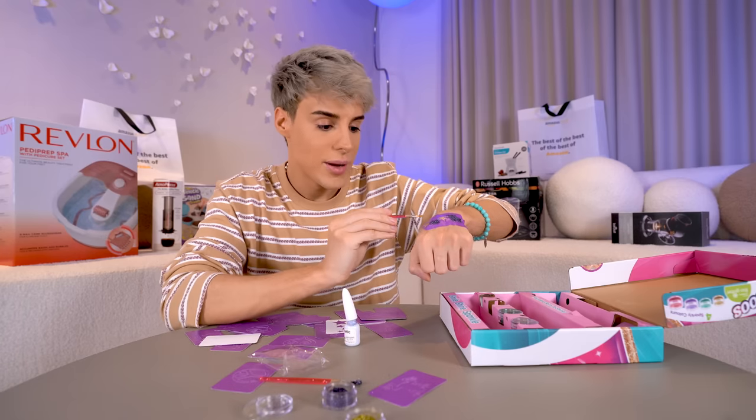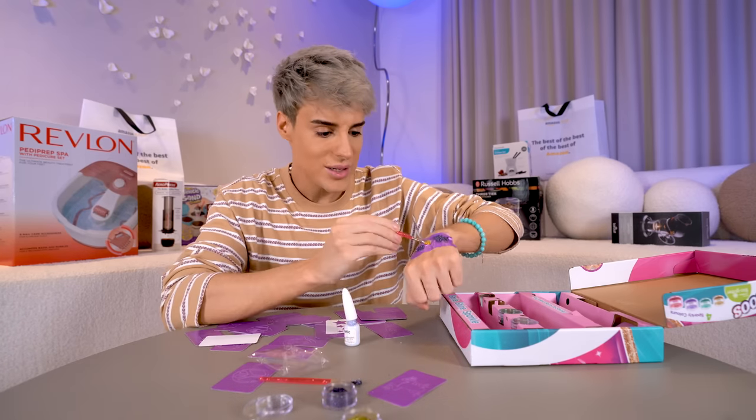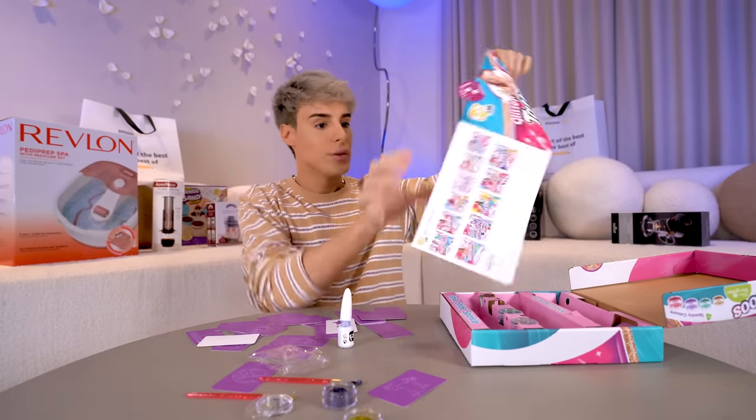This glitter also doesn't make too much mess. If you're considering buying this for your child and you're worried about cleaning up, it actually does stick to even the outside. It looks amazing already. I would literally keep it like that. Okay, how long do we have to wait?